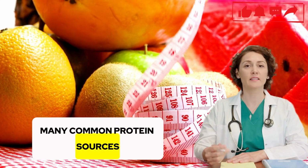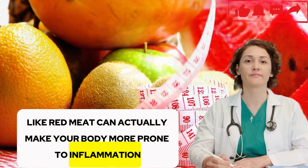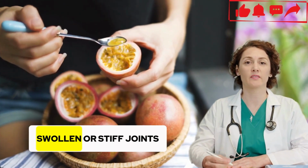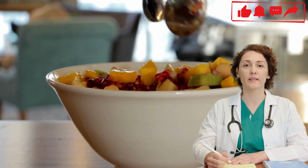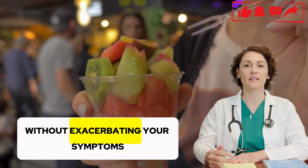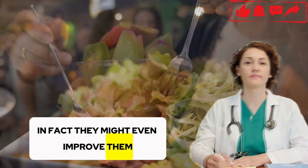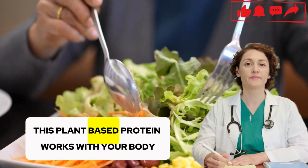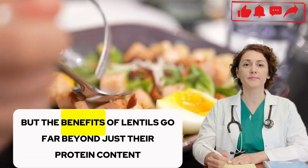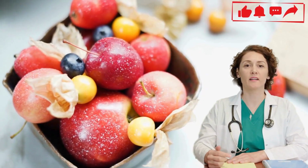Many common protein sources like red meat can actually make your body more prone to inflammation. And that's the last thing you want when you're already dealing with painful, swollen or stiff joints. Lentils, on the other hand, give you all the benefits of protein without exacerbating your symptoms. In fact, they might even improve them. This plant-based protein works with your body, not against it. But the benefits of lentils go far beyond just their protein content.